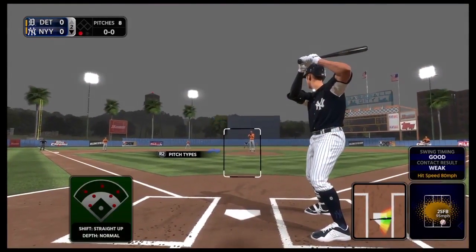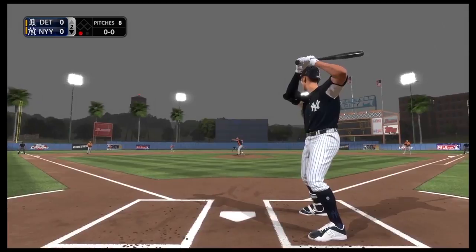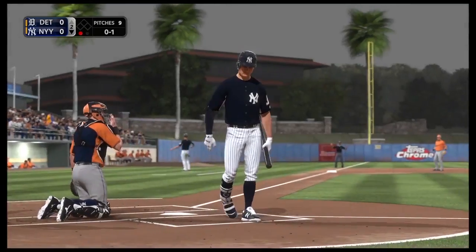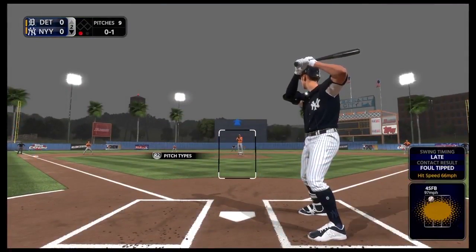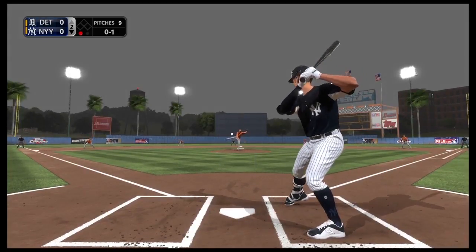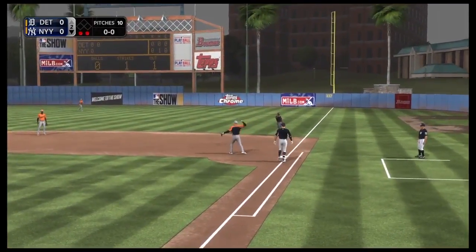Greg Bird, digging in now for the Yankees, as he'll get his first opportunity in this one. Fouled away. Bottom of the second here with no score. Hard hit ball to second. Goodrum is there. Bird. And there's out number 2.